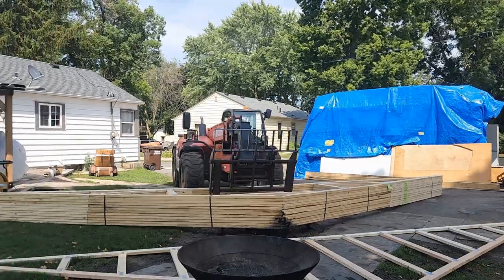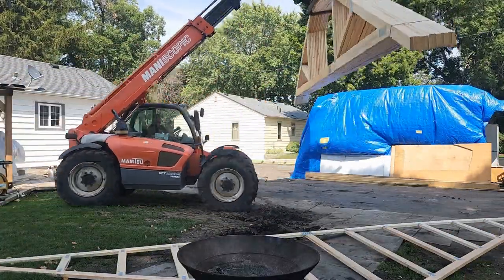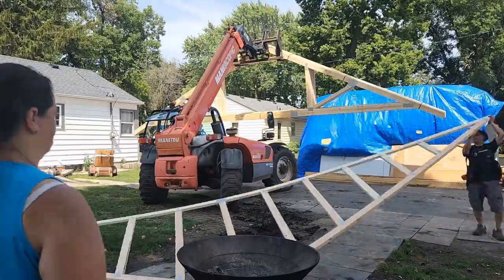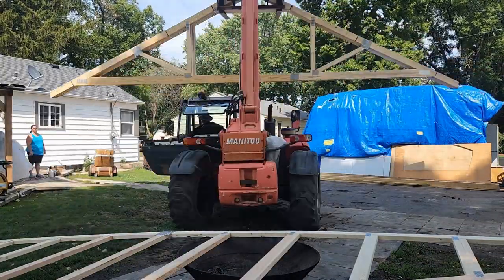The exciting day of trusses getting delivered. After a lot of communication with Menards, they said it was at the bottom of the load and it would be dropped off at the end of the day. I go to work. Get a call from Amy.